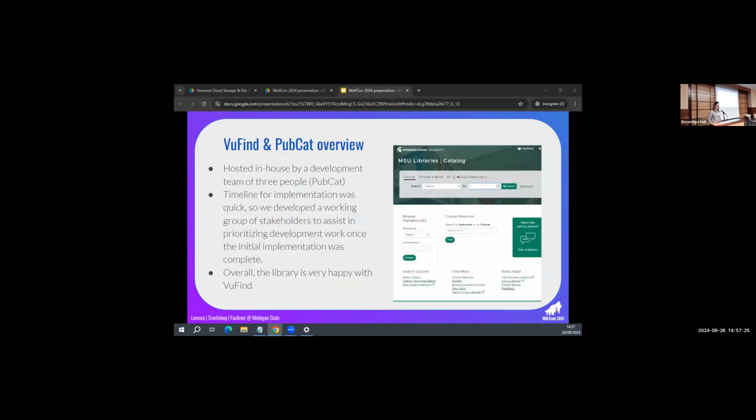Alrighty, so now we're going on to how we use VuFind for cataloging work. Our VuFind instance is hosted internally by a team of 3 people, affectionately known as PubCat, for Public Catalog. Our timeline for implementation was very quick, so we developed a working group of stakeholders to assist in prioritizing development work once the initial implementation was complete. And on other projects, they work in an agile Jira environment, so this was a familiar way to set up the work for them.